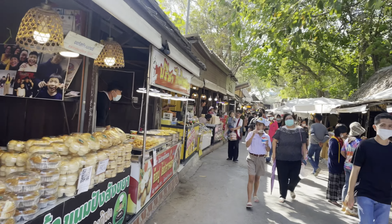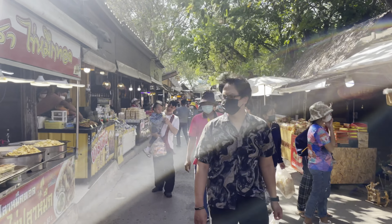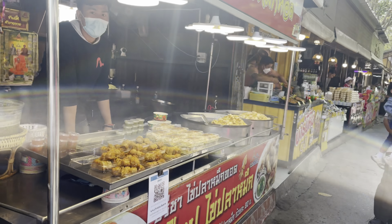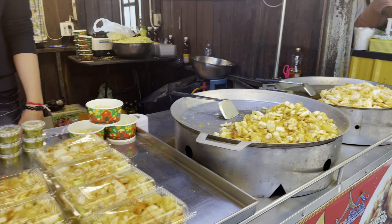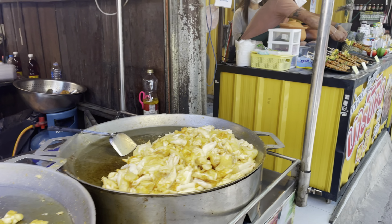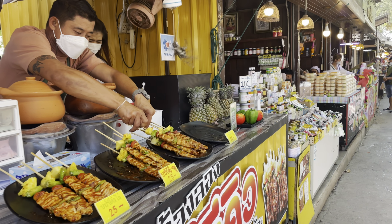The little market here is really neat. It has a lot of the Thai souvenir stuff, but this is a Thai market. So the Thais come over here and are tourists. This is how they come and spend their weekends. This isn't really on the normal touristy trail for foreigners.